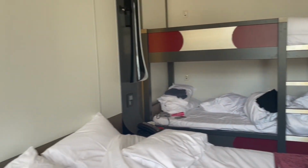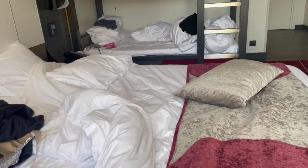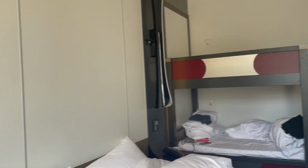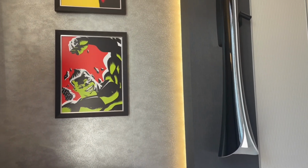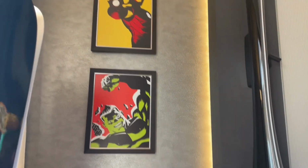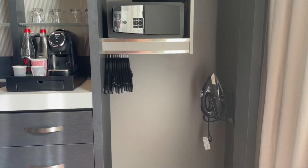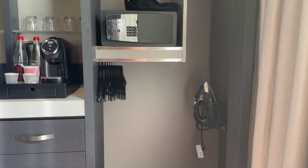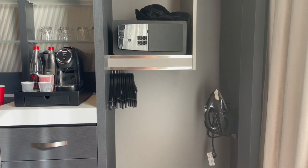So this is the bed, or beds. As you can see, we've slept in them, so that's why they're a bit messy. They've got these really funky lights, and they've got a picture of the Hulk just there, and Iron Man just there. You've got an ironing board, which is something new. I've not seen that in any Disney hotel, so that's exciting. And also, we've not used it, so I don't know why it's exciting, but it is exciting.